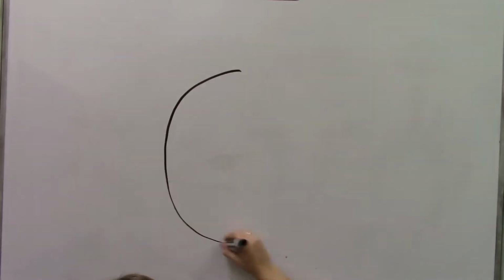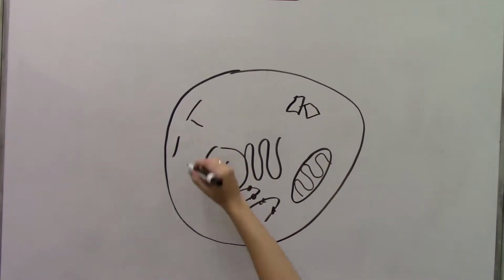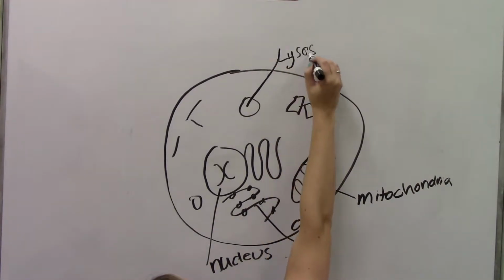However, say you just drew a cell. You have a lot of shapes and no context as to what you're actually looking at. This is when annotations come in handy. There, now I understand what I'm seeing.